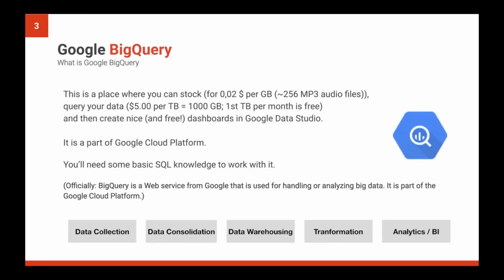So what exactly is BigQuery? BigQuery is a part of Google Cloud Platform. It's one of the tools of Google Cloud Platform that gives you the possibility to store your data for 2 cents per gigabyte, and to query this data for $5 per terabyte, which means 1,000 gigabytes. And the first terabyte per month is free.